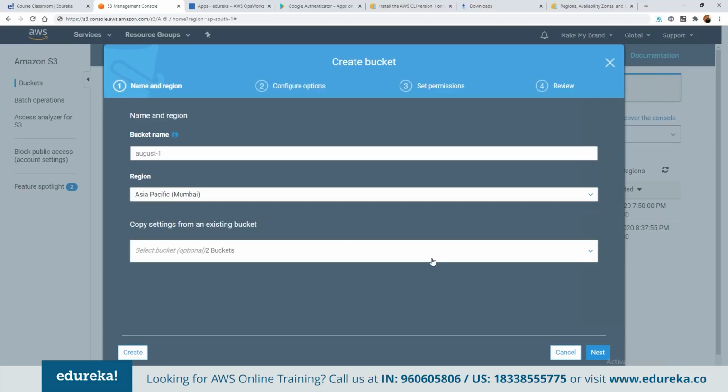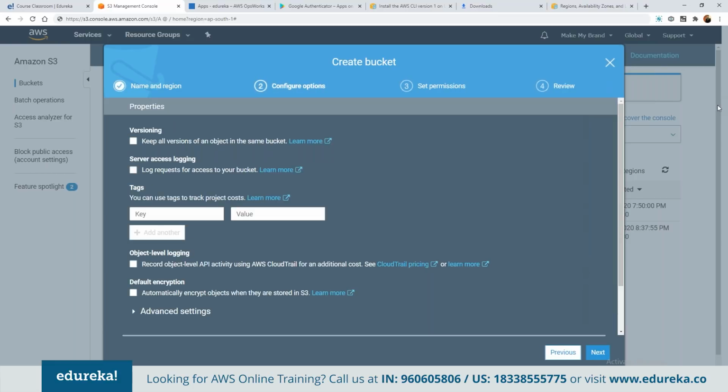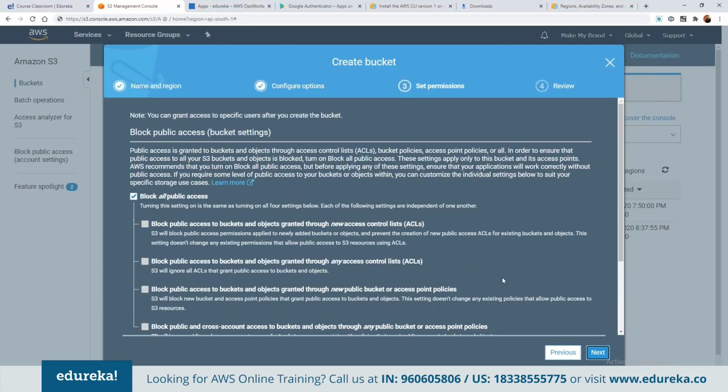Here, if we want to copy the settings from any other bucket, we can do so, or we can keep it to no for now. Then we can choose all the properties for versioning, server access logging, tagging, and object level logging. These are different properties that we are going to discuss step by step. And then we have the option of setting permissions.